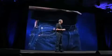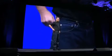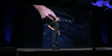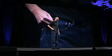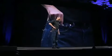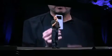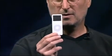I've got a pocket right here. Now, this pocket's been the one that your iPod's gone in, traditionally. The iPod and the iPod Mini fit great in there. You ever wonder what this pocket's for? I've always wondered that. Well, now we know, because this is the new iPod Nano. All right, let's take a closer look at it.